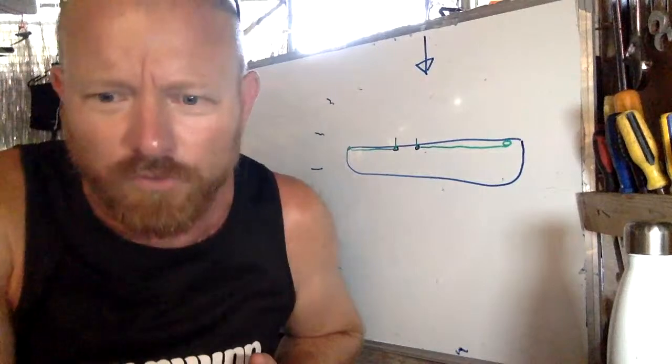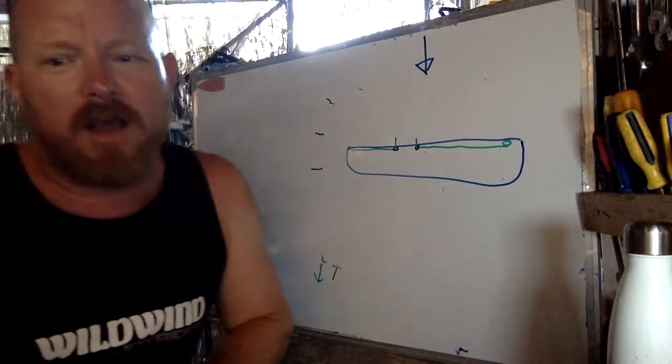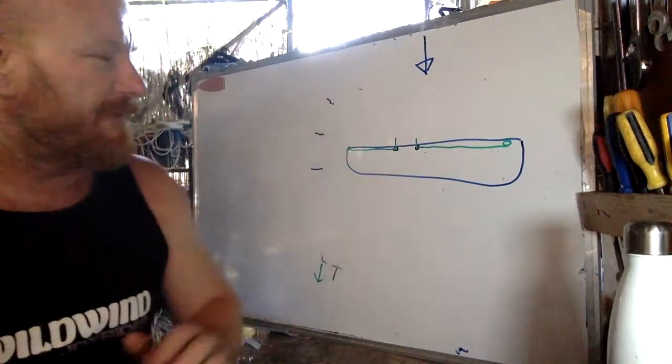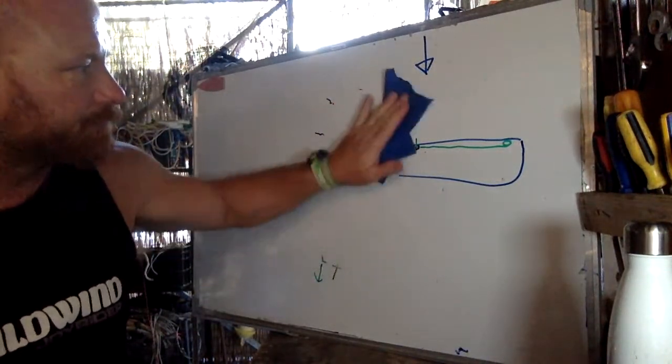All right. We've got Didums55 says, can you go over mast rake? What happens if you move it forwards and backwards? Yes, we can. All right. Let's have a look.